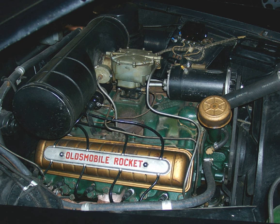Applications: 1976-1979 Cadillac Seville, 1979 Cadillac Eldorado, 1968-1977 Oldsmobile Cutlass, 1968-1977 Oldsmobile Vista Cruiser, 1973-1977 Oldsmobile 4-4-2, 1968-1980 Oldsmobile Delta 88, 1977-1980 Oldsmobile 98, 1979-1981 Oldsmobile Toronado, 1973-1979 Oldsmobile Omega.